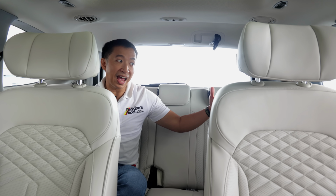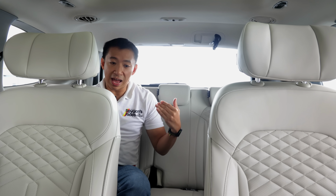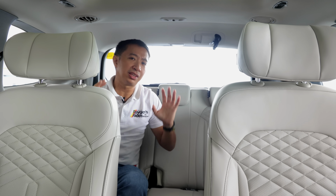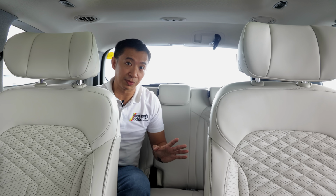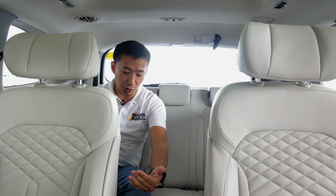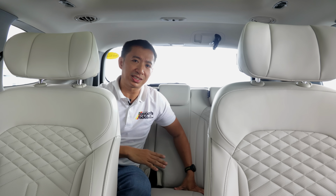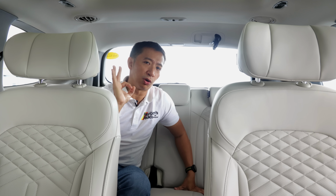You see, we have a good amount of space here. I am 5'6" and I have ample leg room, knee room, and headroom here, and it doesn't feel tight. It doesn't feel claustrophobic at all. Now, considering that the second row captain seats here are almost all the way back, so they have a lot of leg room there. So yes, the third row seats of the Custin is super duper okay.